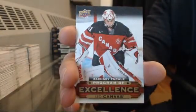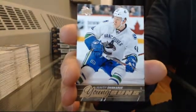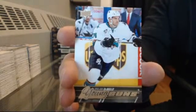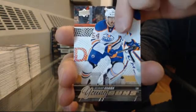Program of Excellence, going to Montreal, Zach Fucale. Young Guns for Vancouver, Hunter Shinkaruk. For Florida, Sam Brittain. For San Jose, Dylan DeMelo. And for Edmonton, Jujhar Khaira. Jujhar Binks.